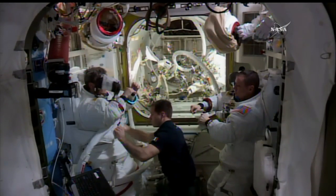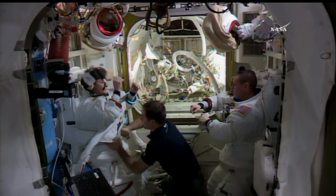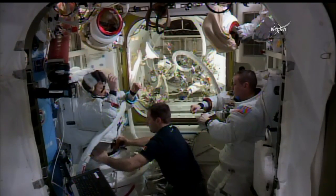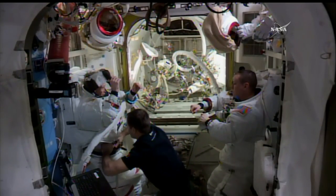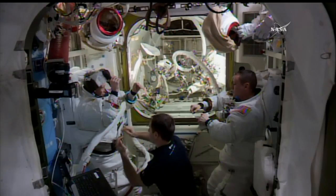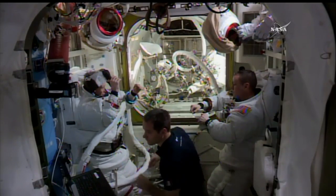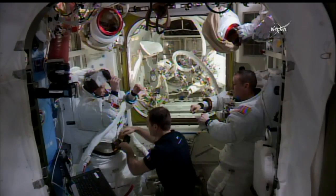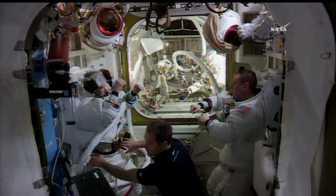This is Mission Control Houston. Whitson and Fisher now have had their helmets removed. Soon they'll be wriggling their way out of their extravehicular mobility units following a textbook 2-hour, 46-minute spacewalk, a contingency spacewalk that was called over the weekend after the failure of one of 2 computer data relay boxes out on the S0 truss of the station.